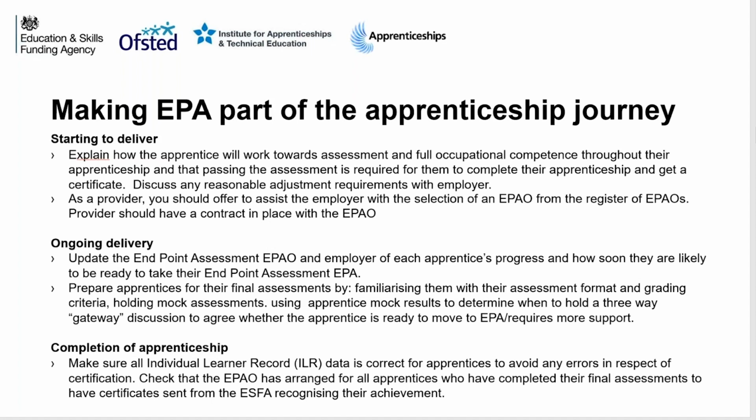Finally, an example is around completing the apprenticeship. The provider will need to make sure that all individual learning records, ILR data, is correct for apprentices, and the provider should check that the EPAO has arranged for all apprentices who have completed their final assessments to have certificates sent from the ESFA recognising their achievements.